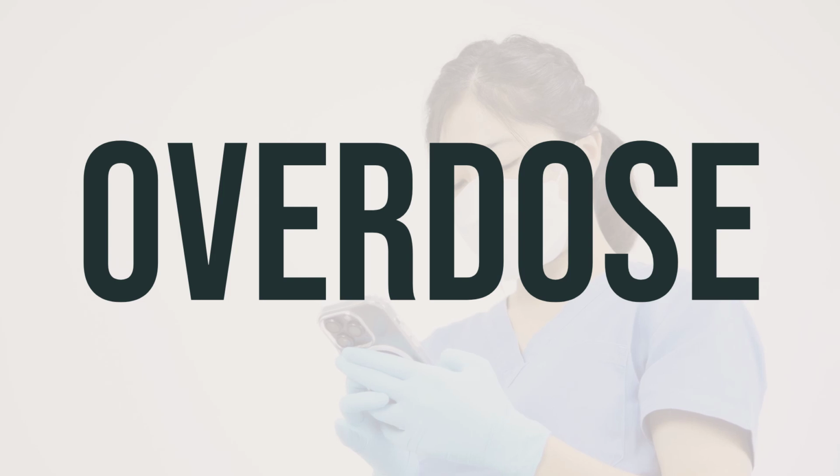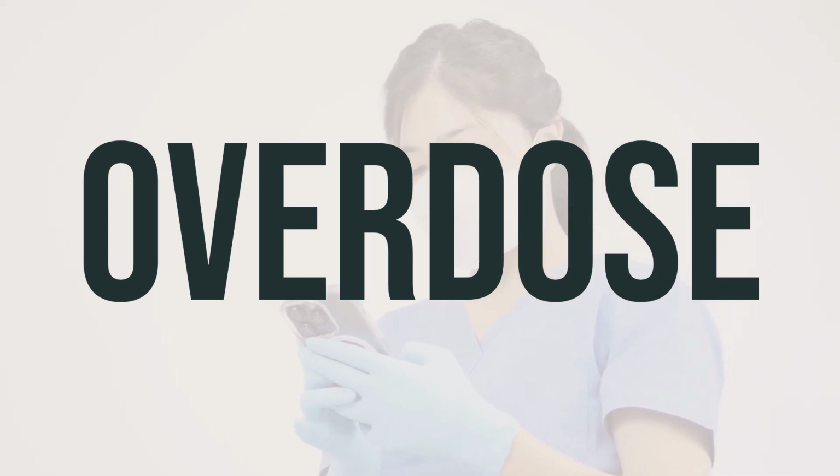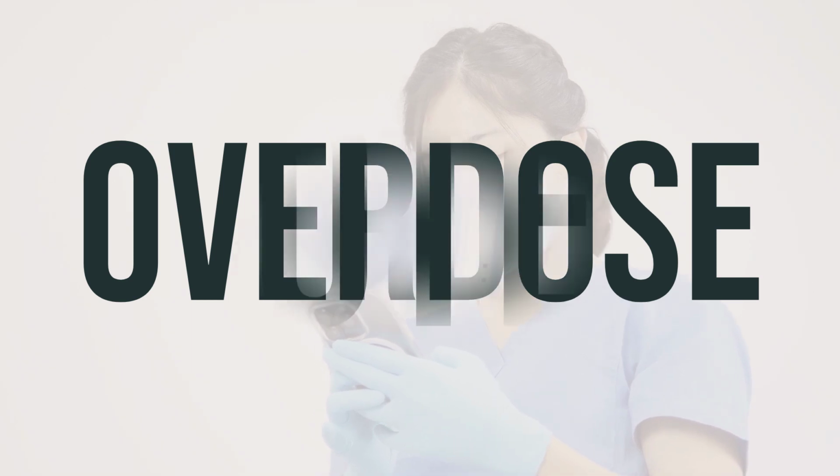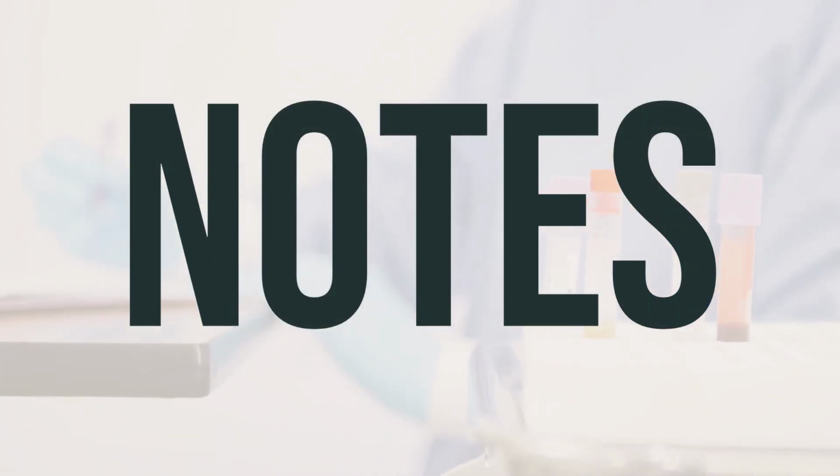It's crucial to remember that this medication can be harmful if swallowed. Always keep it out of reach of children and pets. Do not give this medication to anyone else. This medication is prescribed for your specific condition and should not be used by anyone else.